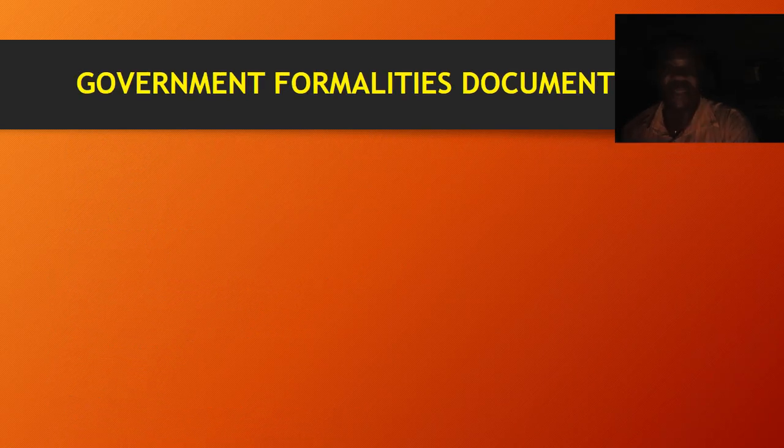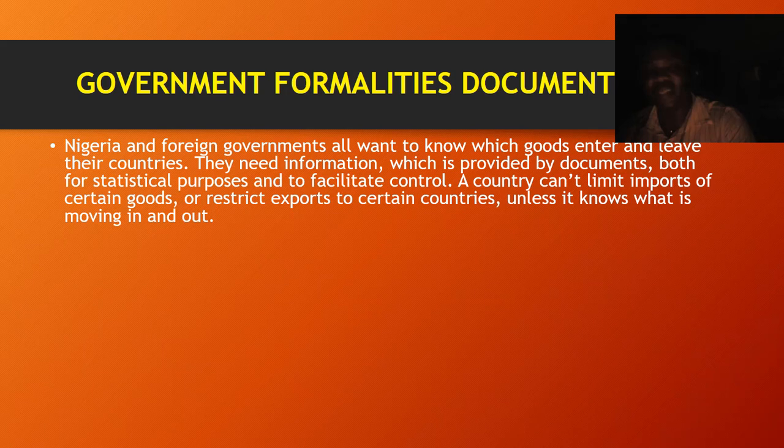So the next one is the government formalities, which is dependent on the government policy and the import regulations. Taking Nigeria for instance, Nigeria and foreign governments all over want to know which goods enter and leave their country. They need information which is provided by the documents, both for statistical purposes and to facilitate control. A country can't limit import of certain goods or restrict export to certain countries unless it knows what is moving in and out. So the government really wants to control what is coming into their country for safety, for product control, and for statistical purposes. They have so many reasons why they need all those things.